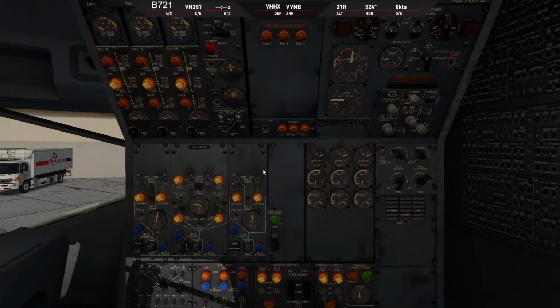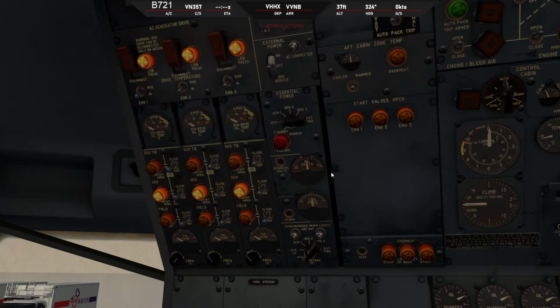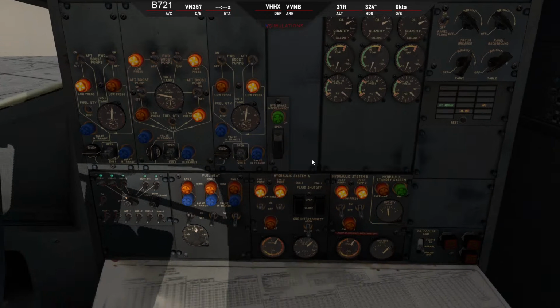Is the APU on bus? Yes, it is. All right, our fuel is on board and balanced, so we're going to go one tank, one aft pump, or is it aft or forward? I think it's forward. Yeah, we'll do a forward. And then the forward boost pumps for engine start.